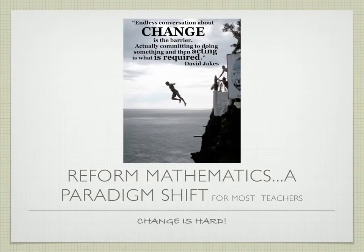So while Reform Mathematics in a guided math classroom seems like a reasonable, efficient, and superior model to the traditional classroom, change is hard. Reform Mathematics asks teachers to change their mindset from a primary focus on procedural fluency, which is at the heart of most elementary classrooms, to a more intertwined curriculum that includes not only procedural fluency, but also conceptual understanding, the ability to formulate, represent, and solve mathematical problems in a real-world context that includes logical thought and justification, and the ability to communicate one's mathematical thinking. This is a paradigm shift for most teachers that will require sustained support, professional development, and coaching.